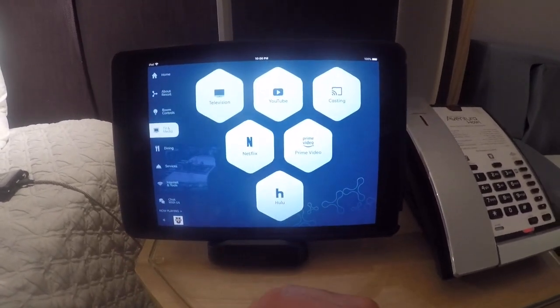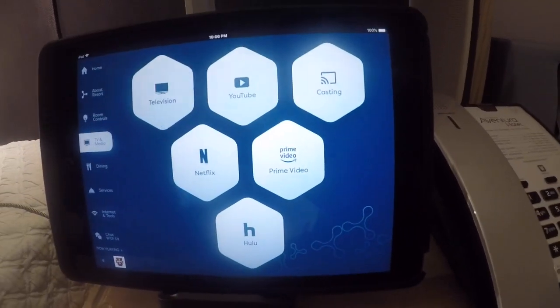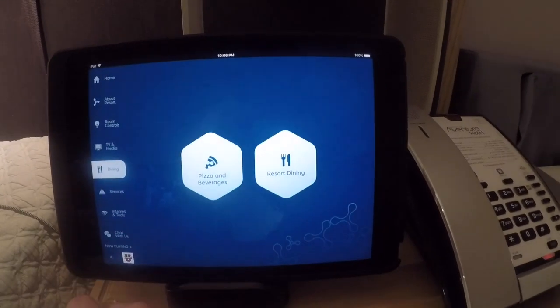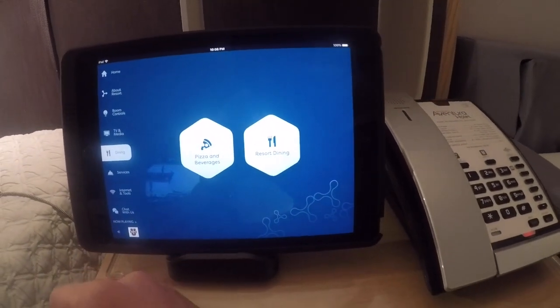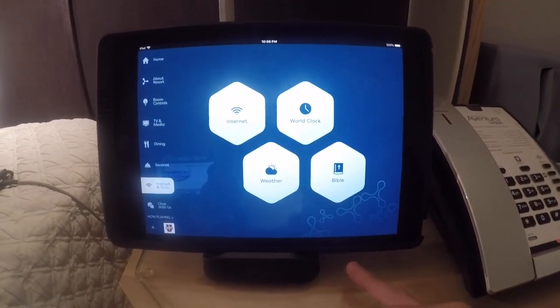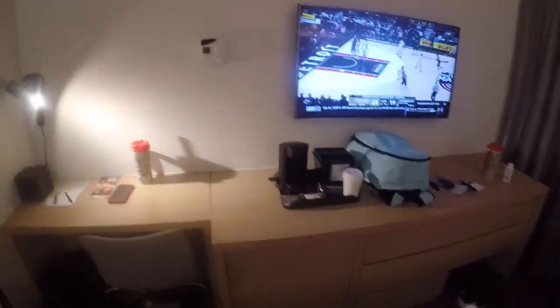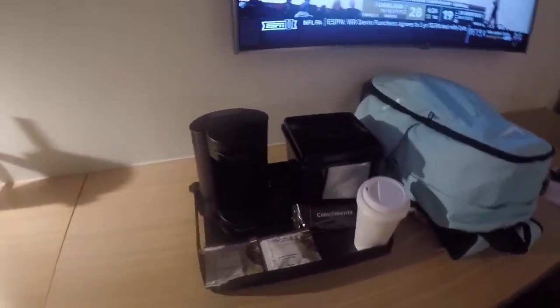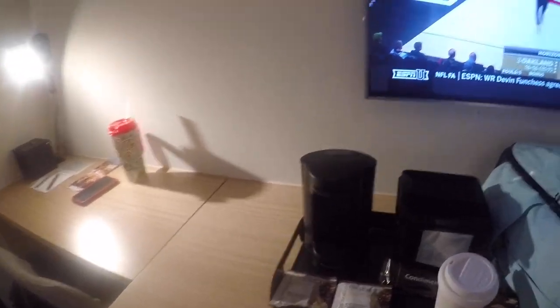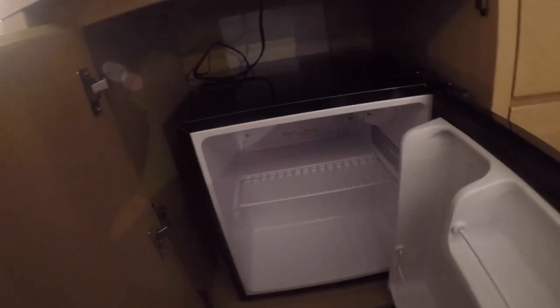You can also change the channel, or you can watch Netflix, Hulu, Prime, YouTube. It shows you dining. You can have pizza delivered, room service. And it tells you the information about the internet. It also has the Bible and the weather. So here's your coffee maker. We don't really like coffee, but for you people out there that like coffee, here's your coffee maker. There's also a fridge that we found. There's nothing in it, but here's the mini fridge.